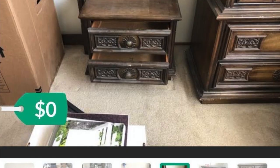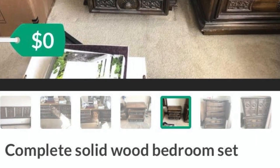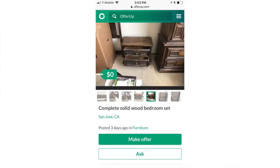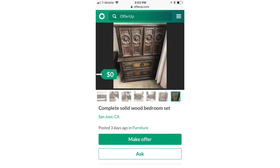But the bonus was that it was more than just a nightstand. It was a 5-piece set. And that 5-piece just happened to hit my other wish list items. Wow. So it was meant to be for sure. I know. Yeah. You found the pieces, you picked them up.